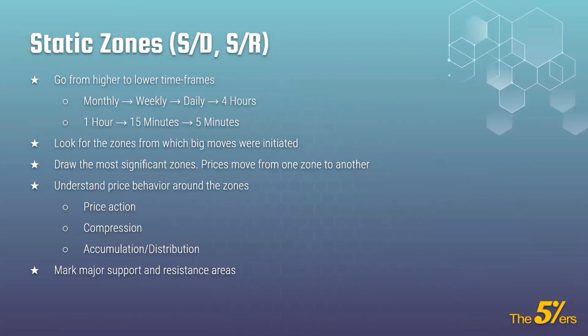What I usually do, I start with the higher time frames, depending on the time frame I'm trading. Okay, if I'm trading, let's say, 4-hour charts or daily charts, I will start with analyzing the monthly or the weekly zones. If I'm trading the 2-minute or 5-minute charts, I can start with 1-hour or 15-minute charts, just to draw the zones to see where the support and resistance zones or the supply and demand zones are found.